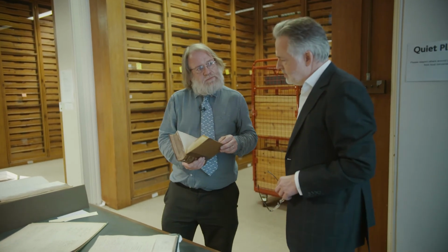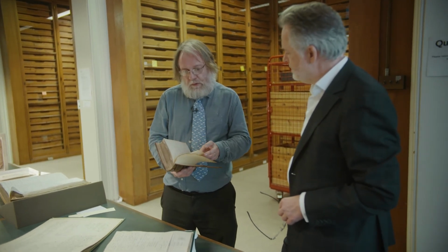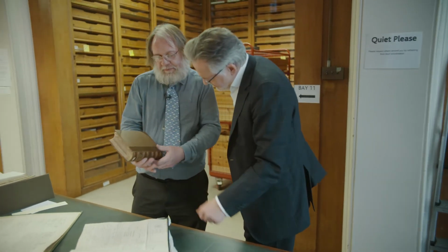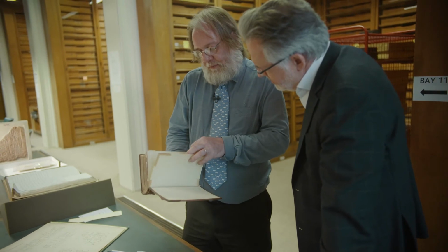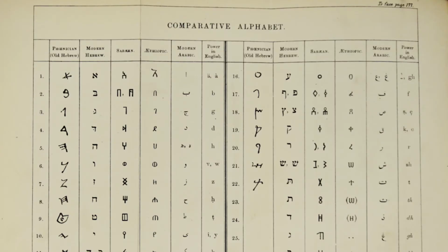So Prideaux was what we might say Britain's first Sabaeologist, Britain's first specialist of ancient South Arabian languages. He was a scholar. I mean, he was self-taught, but I think he had enough experience, enough contacts with Birch and with particularly German scholars. And so he gave a paper here, published in the Transactions of the Society of Biblical Archaeology, 1877. The paper is entitled A Sketch of Sabaean Grammar with Examples of Translation. So he does a comparative alphabet with Phoenician on the left, Hebrew, Sabaean, Ethiopic, Arabic, and then the English equivalent.